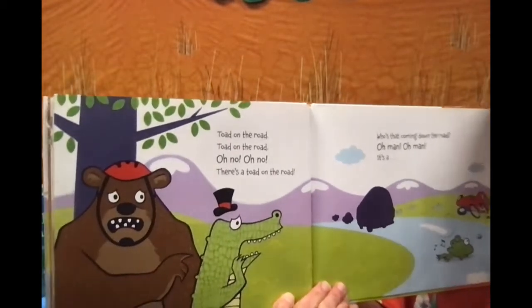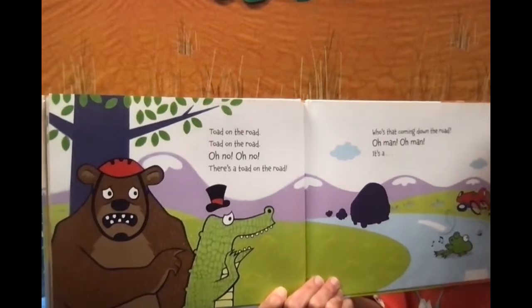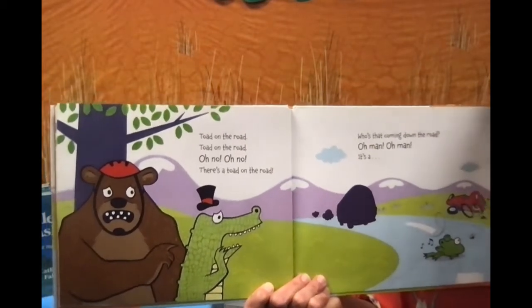Uh-oh, toad on the road. Toad on the road. Oh, no, there's a toad on the road.